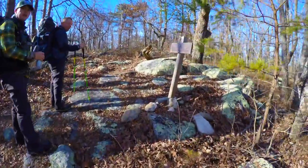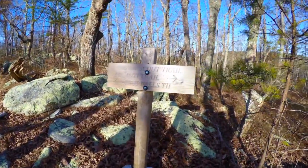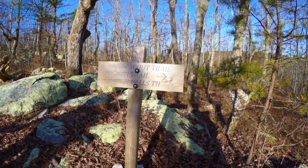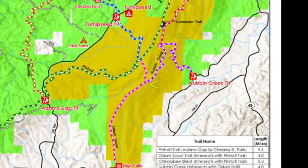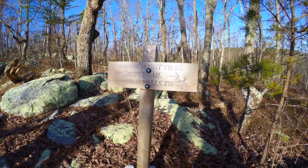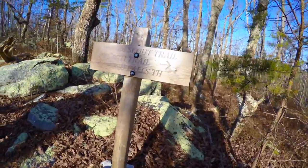So we've climbed up from the connector trail, from that connector junction up the Odom Scout Trail, and now we're going to hit the High Falls Trailhead, and the High Falls Trail all the way out. Probably about 3 miles left to the car. Hopefully it'll be all downhill. So we'll see you at the falls, hopefully.